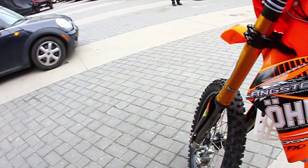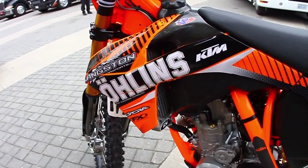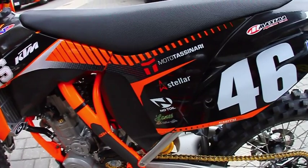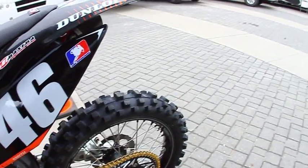On our frames, we had them all sandblasted and powder coated day glow orange because we wanted to be different from the other KTM teams, so we would stand out. So we went with all fluorescent stuff. Everybody seems to really like it, so everybody comes by and they're like, best looking bike in the pits.